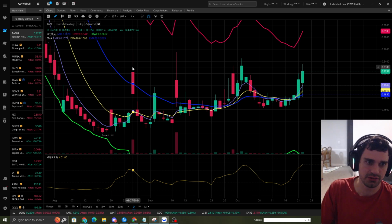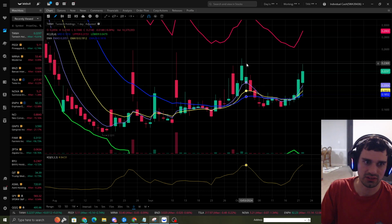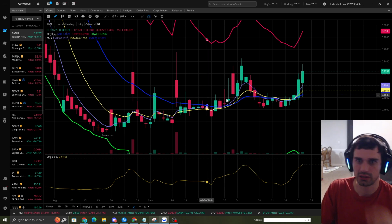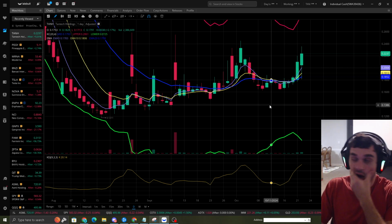Look at the K value on the KDJ 51 right here. You can see anything past 50 has been selling off on this stock. So just keep that in mind. We are at 66 on the K value.